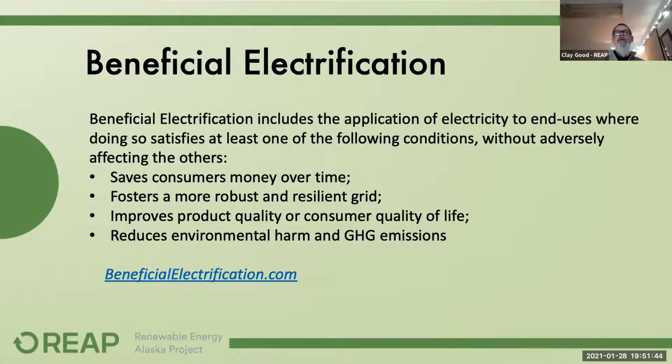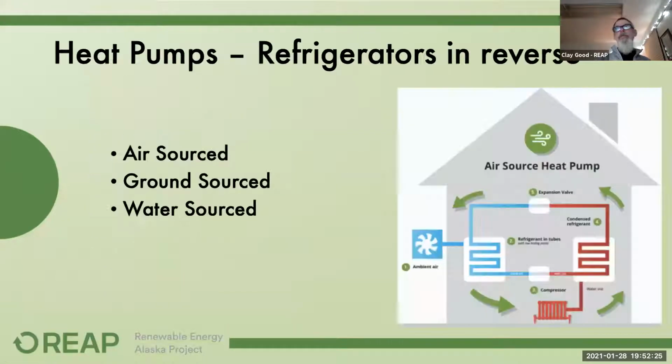How can we do it in ways that support a more robust and resilient electrical grid? How can we do this in ways that improve the quality for the consumer that's using the energy and reduce environmental harm? So this is what we mean by beneficial electrification. You have to hit all those buttons to some degree to say this is a win-win-win-win for everybody, and we should move forward with it. And I think that Haines, and society in Alaska in general, is an interesting nexus in our ability technologically to start addressing this. And you've probably heard about heat pumps and electric vehicles, so that's where I'm going to go.